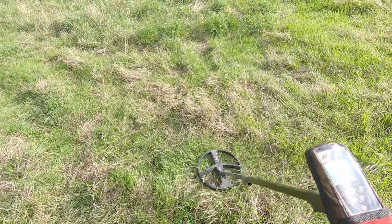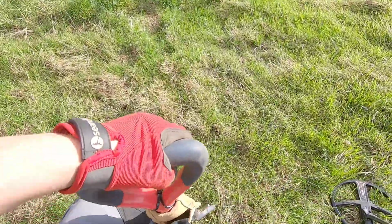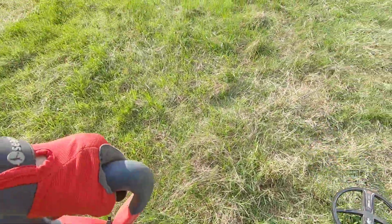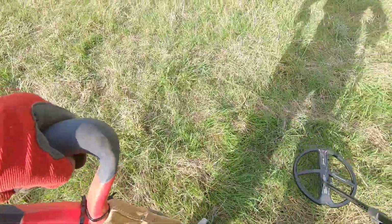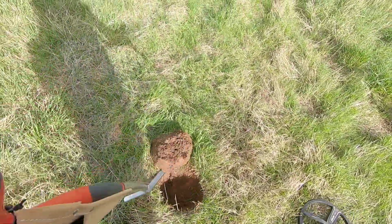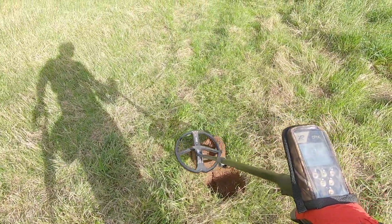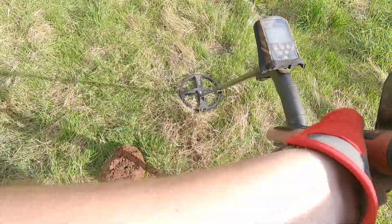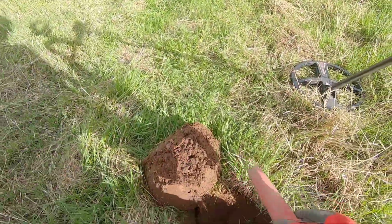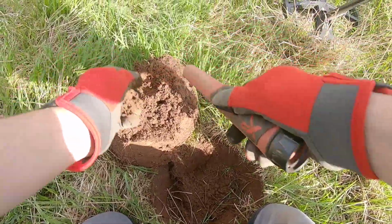Just had my first signal. It looked like a bit of a tin can. Just got another one right by it. Sounds a bit nicer. It's probably the rest of the tin can, in all honesty. Brought me better spade today. This just slices through it like butter. Gets a lot deeper plug out as well, which I like. Coming in at 68 in the clod, or the plug, whatever you want to call it. It's probably going to be the rest of that can.